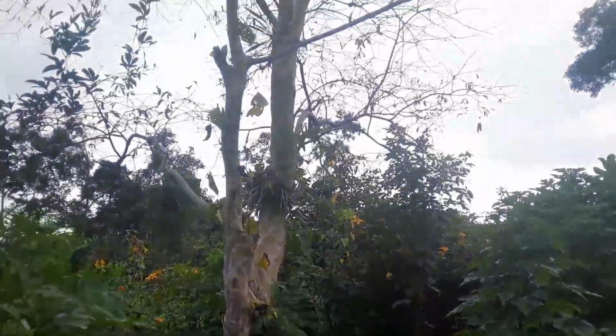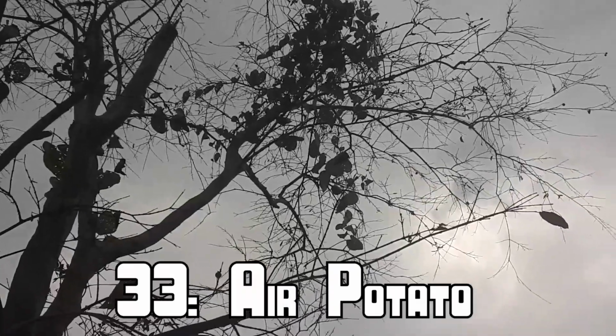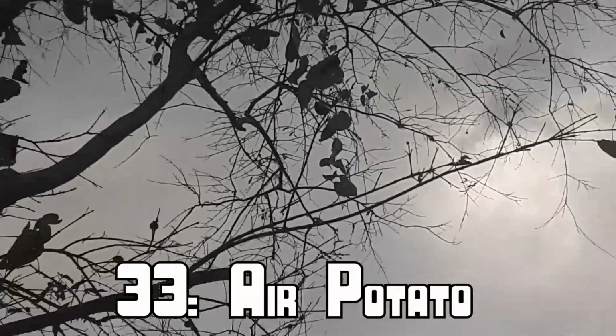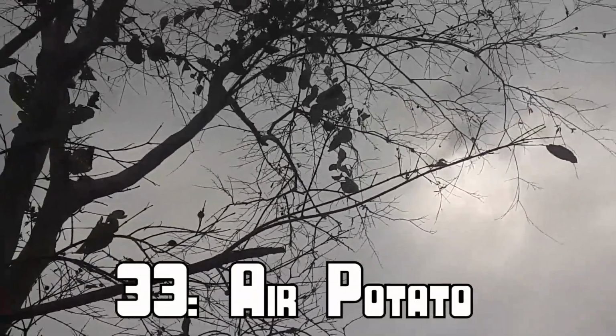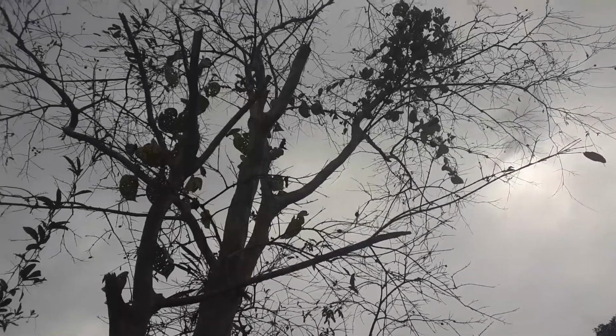So this is actually a dead guava tree, but it has these vines going up. And up here are called air potatoes. I'd say it's like a mixture in between a regular potato and a sweet potato, except it has this weird skin on it that you have to peel, and when they're raw, they're super slimy.